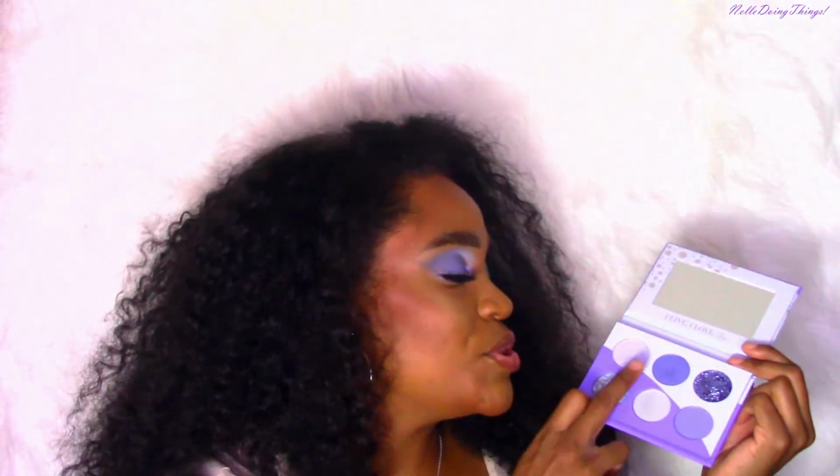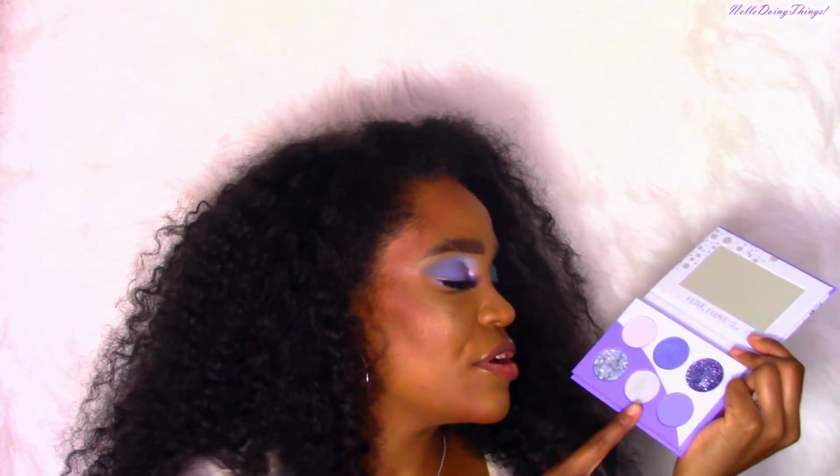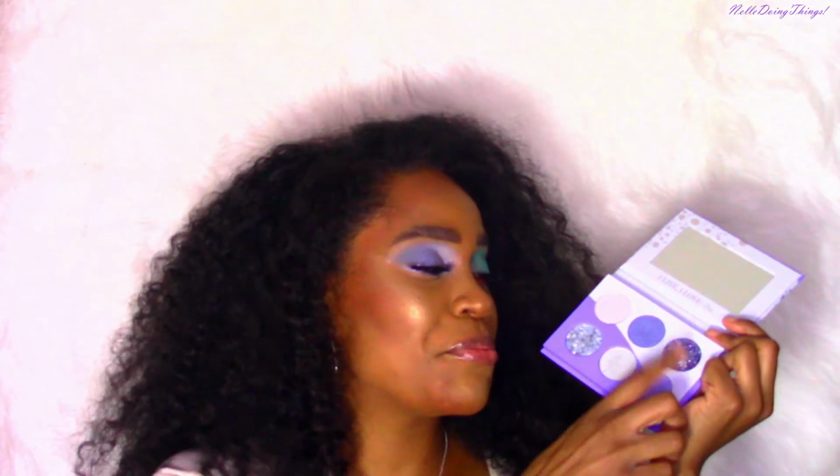This does give you two mattes. It's kind of like a lilac, like a powdered lilac. It's so pretty. And then we do have the two shimmers in the center. We have a spotted shimmer shadow. Then we have a pressed glitter.